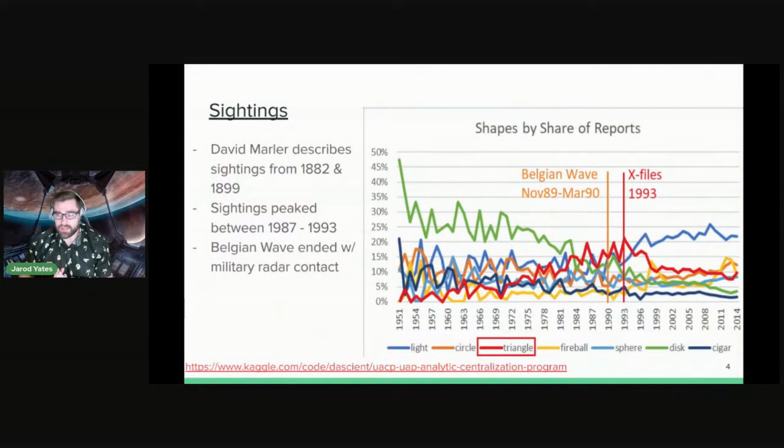All right, so this thing made the headlines from November of 1989 to March, April of 1990. There were over 3,000 different reports. There were thousands and thousands of sightings all over Belgium. And it was becoming such a problem that they ended up scrambling some F-16s because they picked this thing up on ground radar. They scrambled 2 F-16s to go chase this thing down. And they got it on radar on the F-16s, but the F-16s never made visual contact.